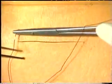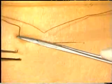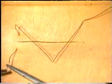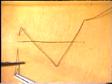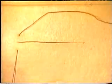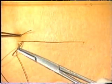Mattress sutures can be inserted to allow for eversion or inversion. They can also be used for irregular skin edges. We will demonstrate here a vertical mattress suture. The suture is put in as you see in the standard manner. The needle is reversed, and then, taking just a small bite of the skin edges, the suture is completed and a reef knot tied.